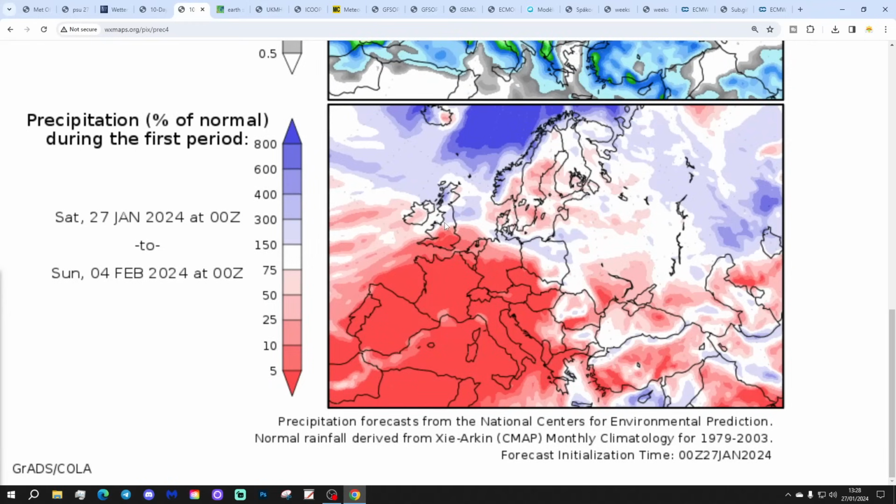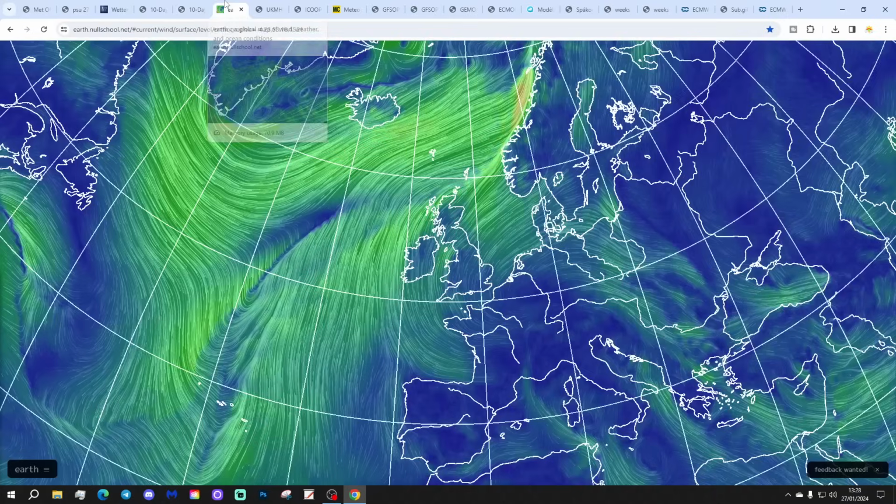Precipitation anomalies from the 27th of January to the 4th of February: it can be dry on average for England, Wales and Ireland, but wetter on average for Scotland and Northern England. A lot of that is going to be down to the rain on Monday, actually Sunday night and into Monday.